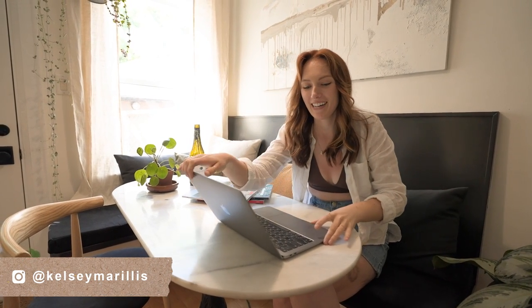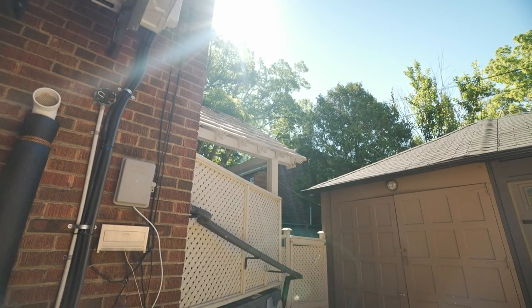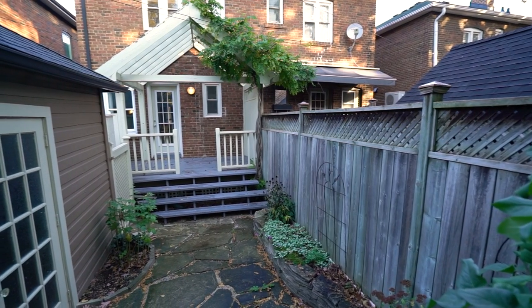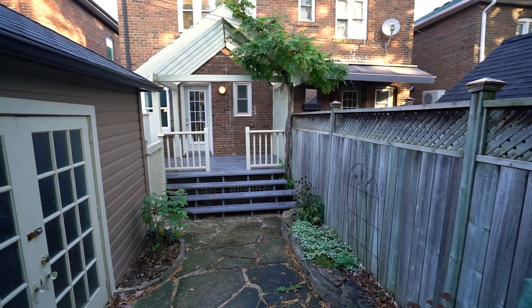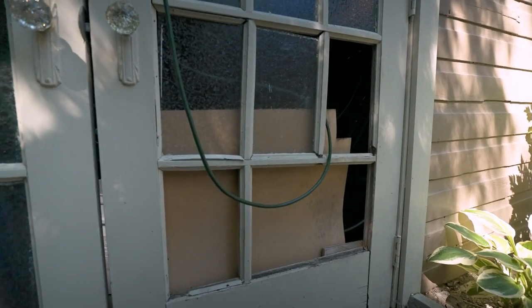My name is Kelsey, and this is Making Home, and today we are starting a little mini series within Making Home, and that is going to be my exterior renovation. When I moved into this space, I really did not think I needed to do any work in the backyard at all. And as I've lived here and the winter has come and gone, I realized there is a lot that I need to do. There's a lot of problem areas that need to be addressed.